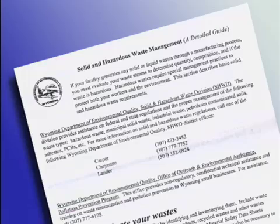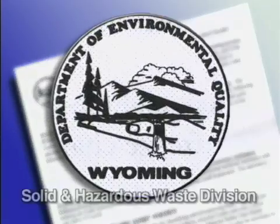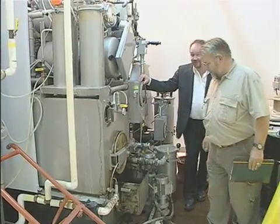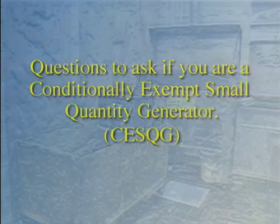A checklist is available for CESQGs and SQGs from the DEQ's Solid and Hazardous Waste Division to help you make sure you haven't overlooked anything. Let's take a look at the specific requirements for CESQGs and SQGs.